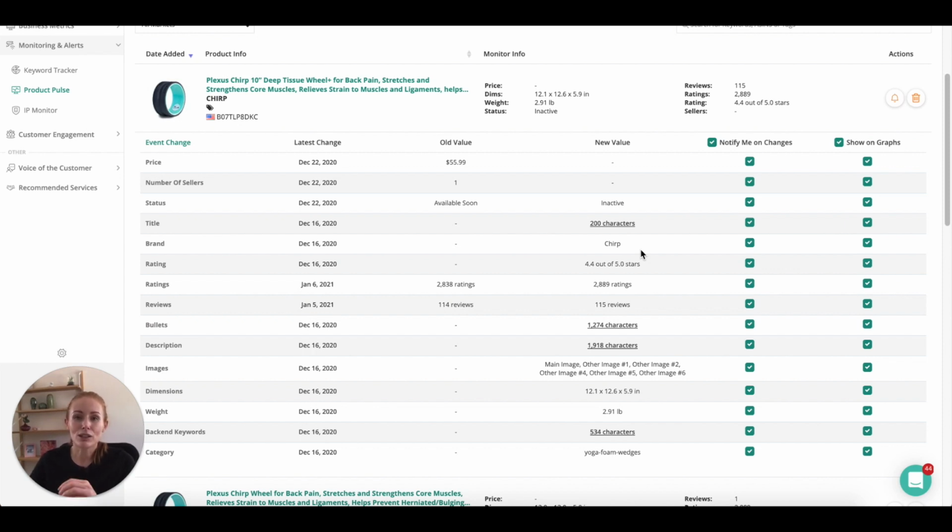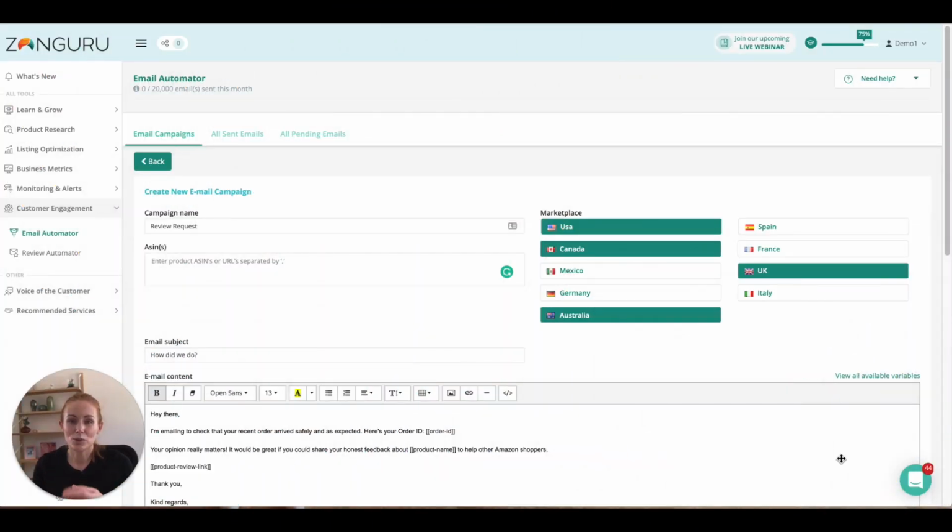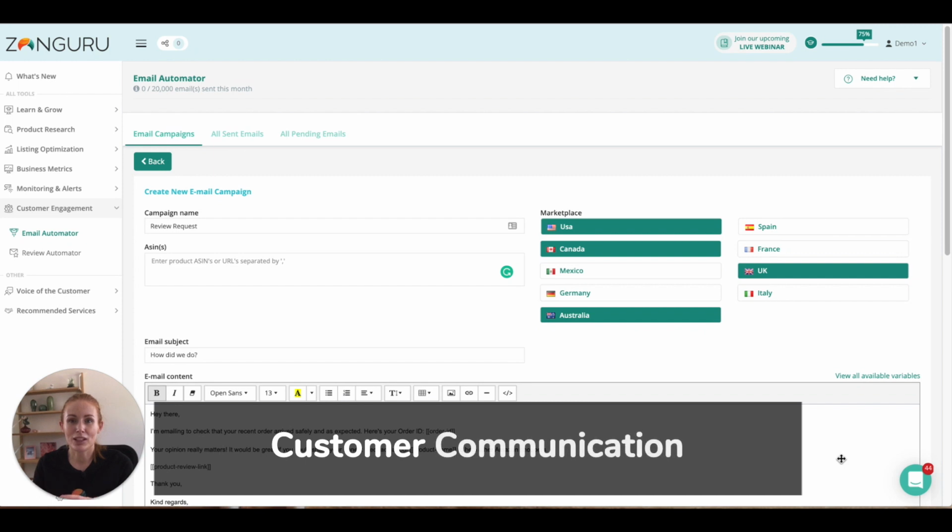You've also got a really cool feature in ZonGuru, which is this Show on Graphs button. And basically what it is, it tracks historical events for you. So you can see visually on your dashboard what effect a change had on your bottom line. It's super handy. So the next tool you want in your toolkit is going to be customer communication.